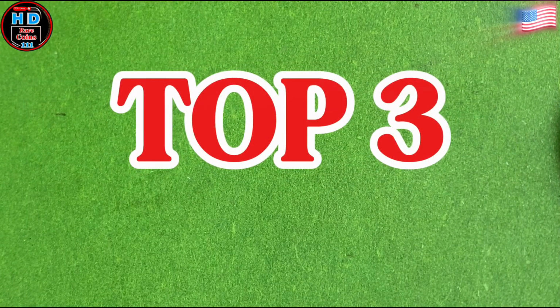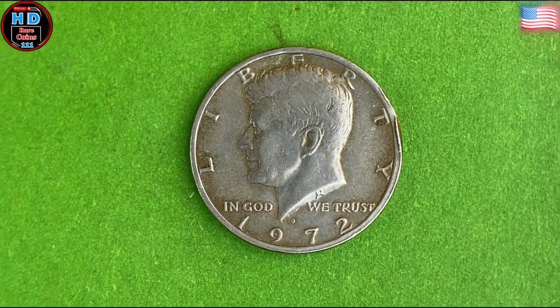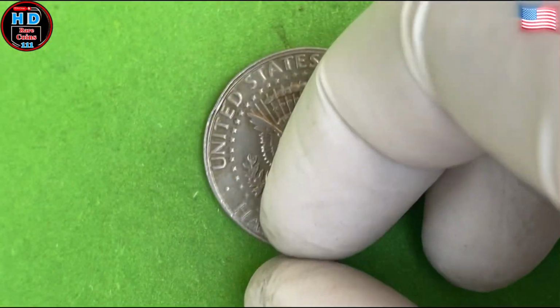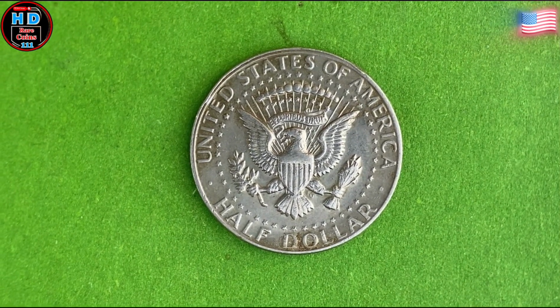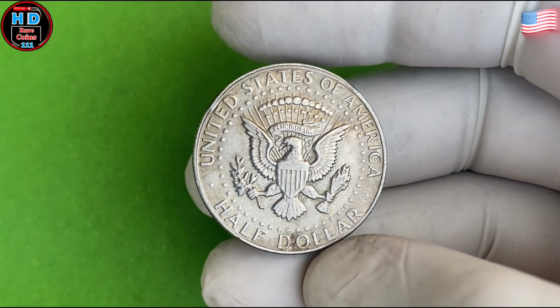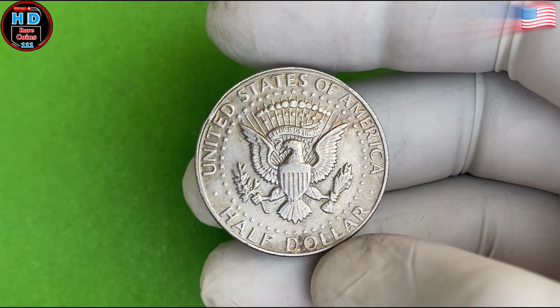Top 3. When we think of iconic coins in the United States, one that stands out for both its historical significance and its lasting appeal is the Kennedy half-dollar. First minted in 1964, the Kennedy half-dollar was created to honor President John F. Kennedy after his tragic assassination. Over the years, the coin has become an enduring symbol of his legacy, and it continues to captivate collectors.